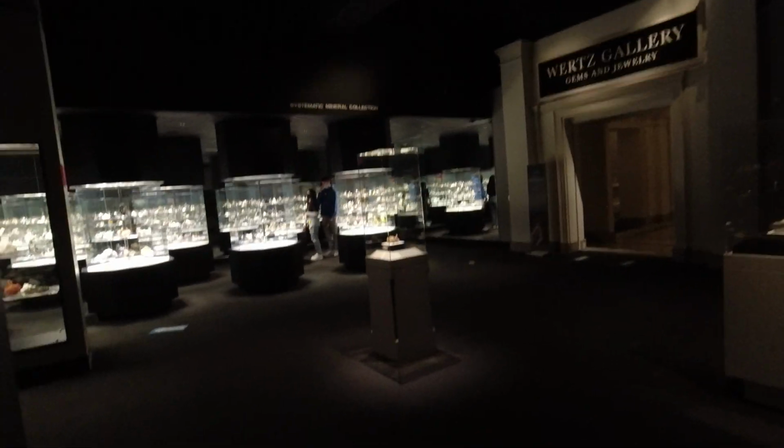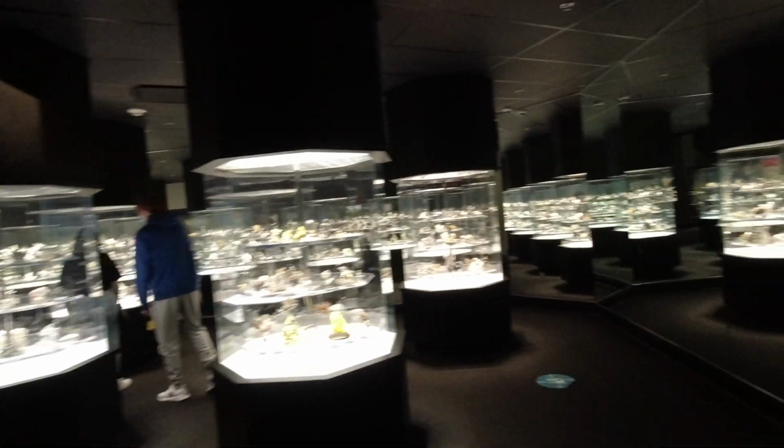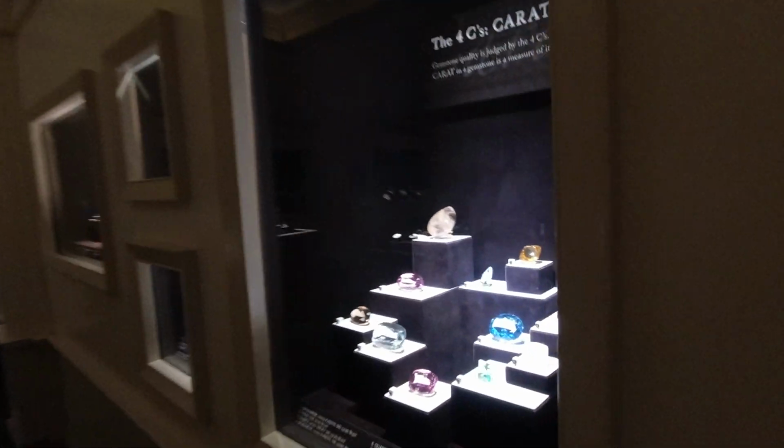Oh, this place actually just goes on. That's a lot of gems. Rocks, right? Yeah, a lot of rocks, minerals, quartz. Oh, there's mirrors behind it. That's why it looks so big. Oh, well, these are like necklaces. Oh, these ones, it's cool.